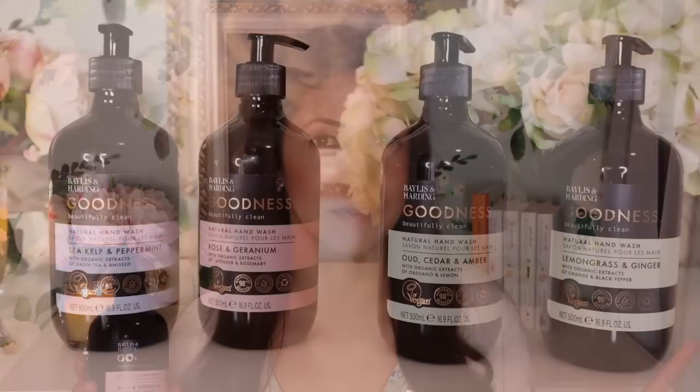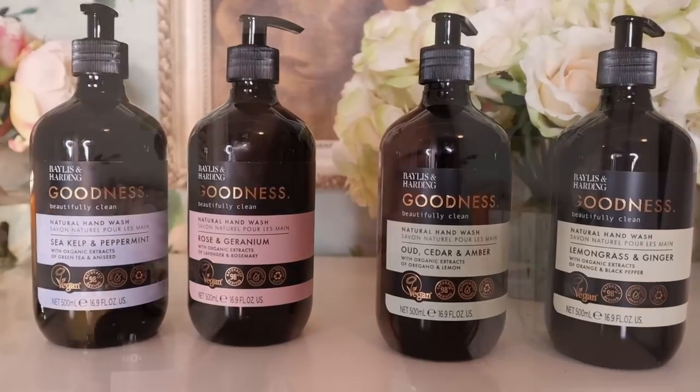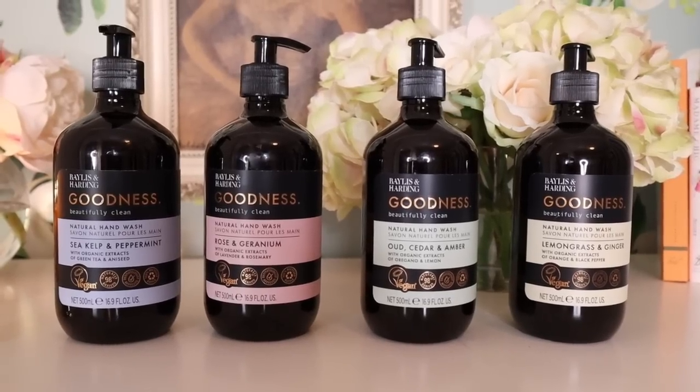Okay, so for all of you Target fans out there, you'll be excited about this budget yet luxury find. The UK's number one decor display hand wash brand, which is Baylis Harding, and I have seen this many times when I've gone to the UK, has launched in America for the first time. So if you are a fan of this brand, you can now get them at Target.